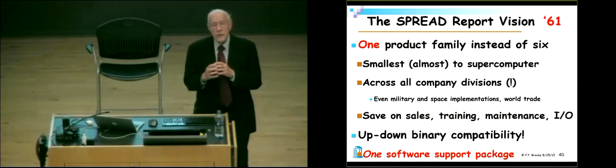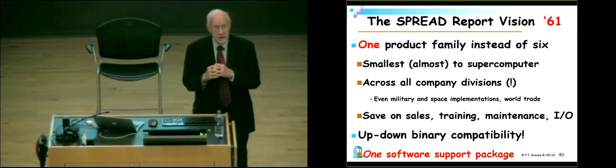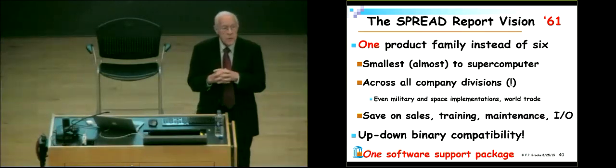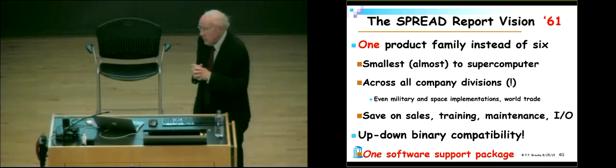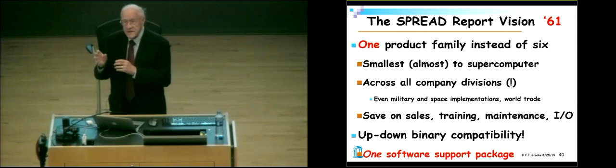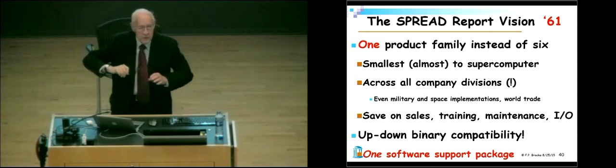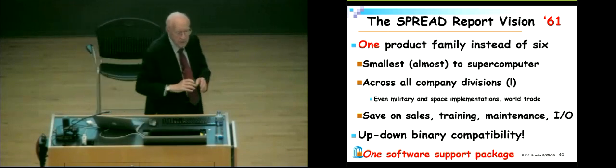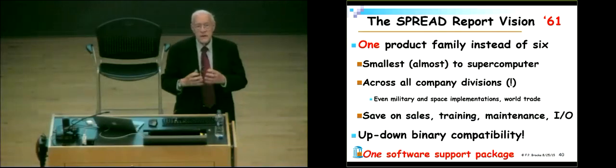So we formulated what was called the 8000 series. It used the transistor technology that we had established. It used the core memory technology we had established. It used an existing running machine that Jerry Blau had designed as the center of the product line, and then a higher speed scientific computer and a lower speed office computer. And in January of '61, we presented this product plan.